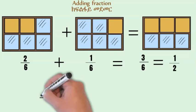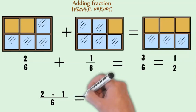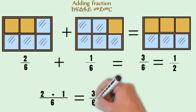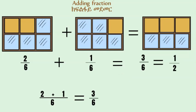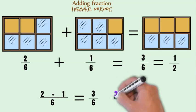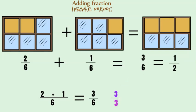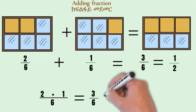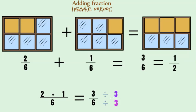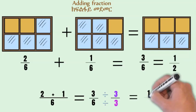So where did we get that 1/2? First let's add 2/6 plus 1/6, which is 3/6. But 3/6 can be reduced by dividing both the numerator and denominator by 3, which is by 1. 3/3 is 1, so we're not changing the number. So let's divide both the denominator and the numerator by 3. This should give us 3 divided by 3 is 1, and 6 divided by 3 is 2. So that's where we get that half.